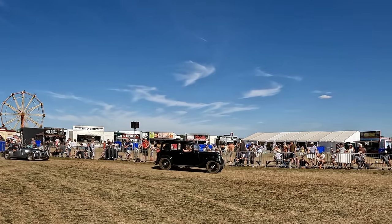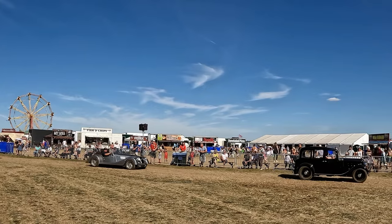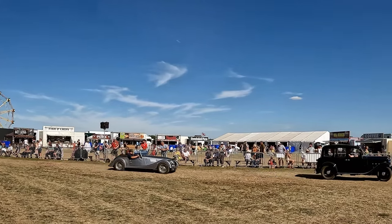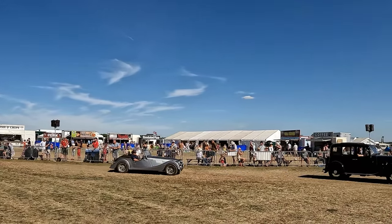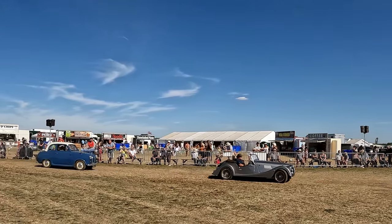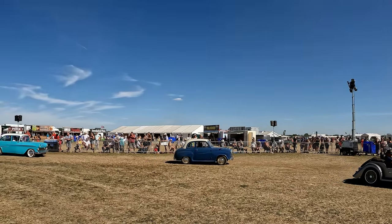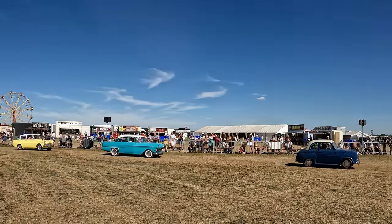Then we've got a light MG. No head gasket problems this weekend. No, you will. Looks like the fuller figure chap can't fit in the Morgans. Yeah. Oh, there's hope for me yet. 68. It's a fantastic array of cars, isn't it? Exactly. It's just a bit of absolutely everything.